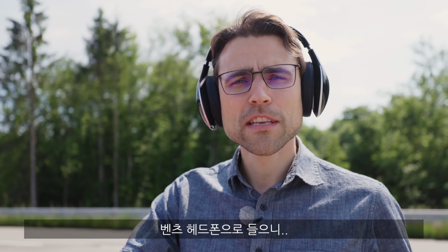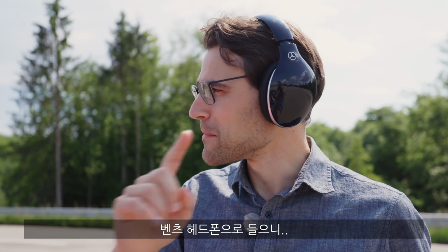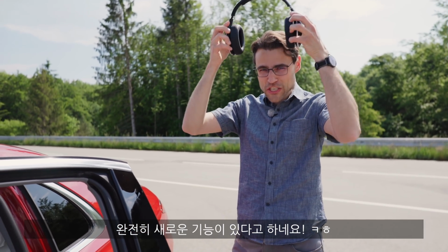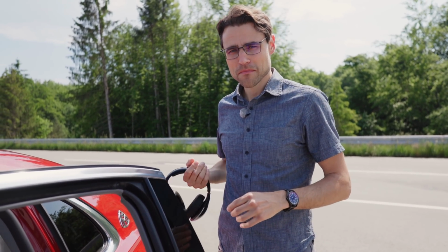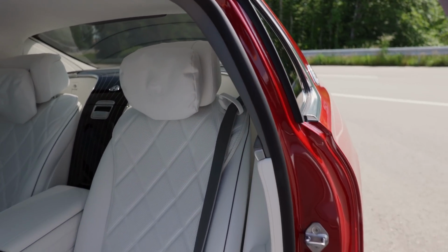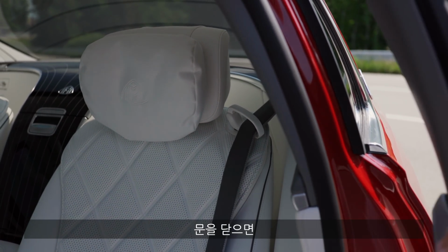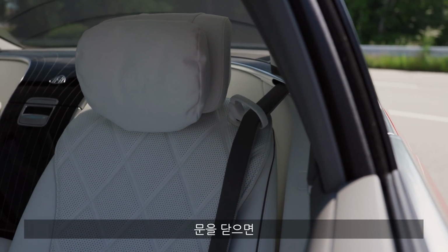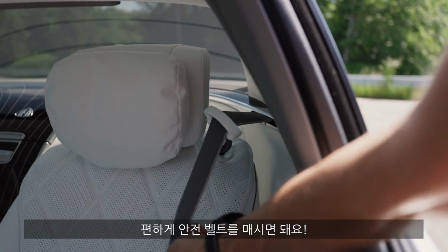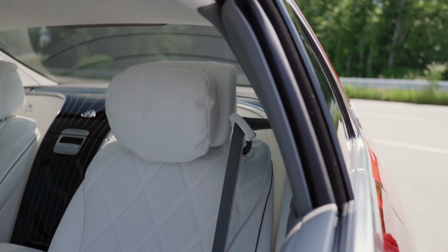I'm receiving a very important transmission through the Mercedes headphones here, and that is that there's a crucial new feature called the seatbelt reacher. Here, look at that, this is the normal status, and when I close the door, the effect can be shown to you. Here we go. Then you can easily get it. And I mean, let's try it.